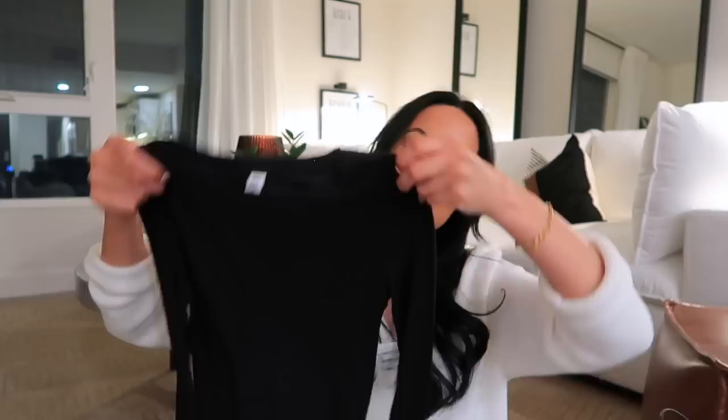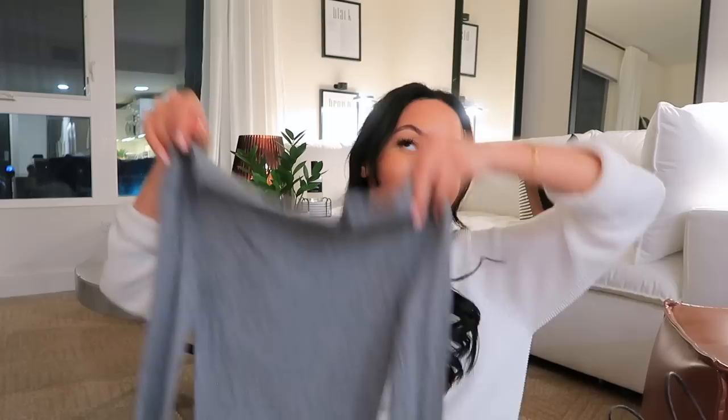And I like that these are light. Kind of gives me Skims vibes, I can't even lie, but these are from the BP line at Nordstrom. Their basics are good. And then I got it in gray. I had the one in white, but the white one's really see-through, so just be mindful of that. But gray and black is what I got this time around. They do have Skims at Nordstrom, if you guys didn't know.